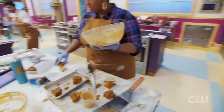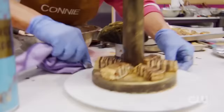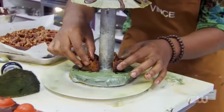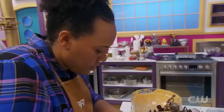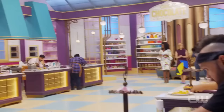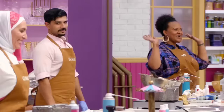Let's do this. Woo! Let's go. Okay, I can do this. Beautiful. My filigree are melting. Keep going. Deep breath. I'm not happy. 10, 9, 8, 7, 6, 5, 4, 3, 2, 1. Time's up. Woo! Proud of us.